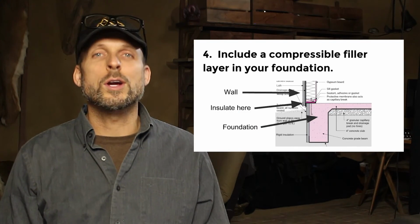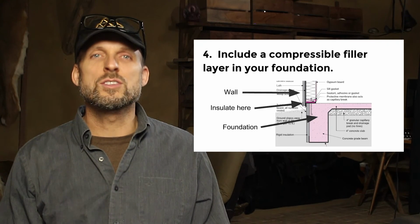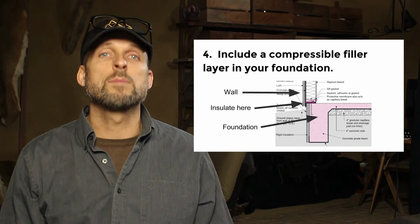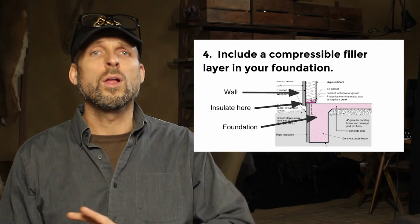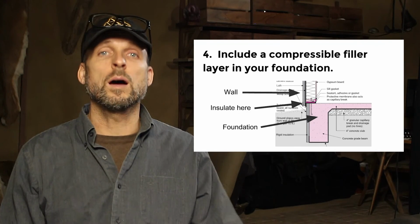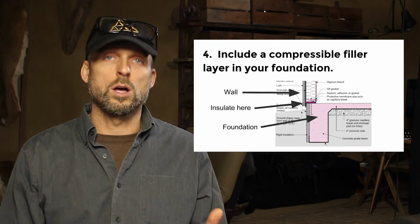Number 4, include a compressible filler layer in your foundation, whatever that is. One of the main sources of air infiltration in a house is the juncture between the foundation and its walls. Oftentimes, this narrow gap is completely uninsulated, making indoor temperature control rather difficult to manage. A compressible filler layer is a strip of synthetic foam that is applied to the upper surface of the foundation before the baseboards are installed for the walls.